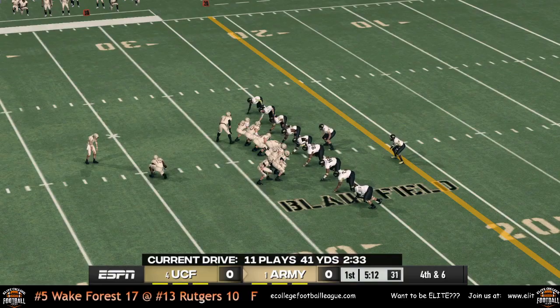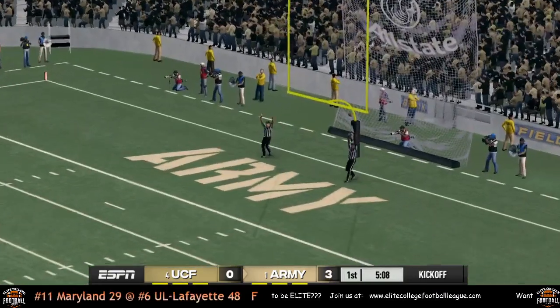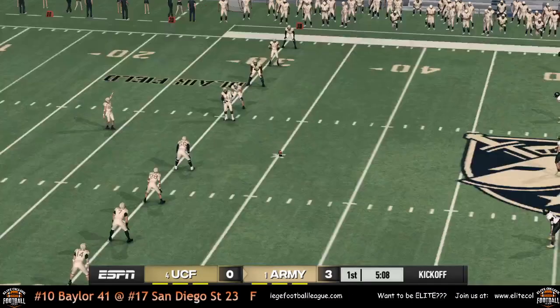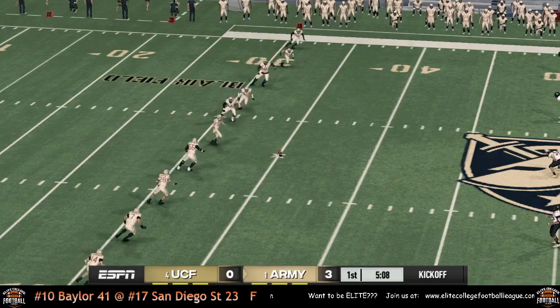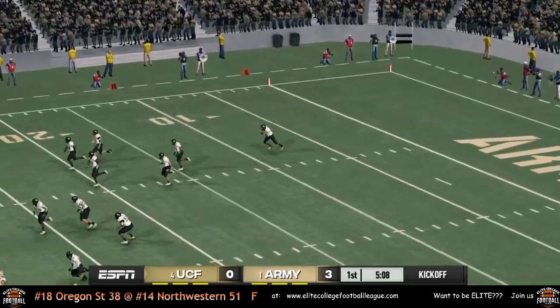Army is looking to go up by three. Kicks up, and he nails the long field goal. That one looked like cake for this kid. Chalk up 3 points for the offense. 3-0, Army. Everyone's all lined up and ready for the kickoff.